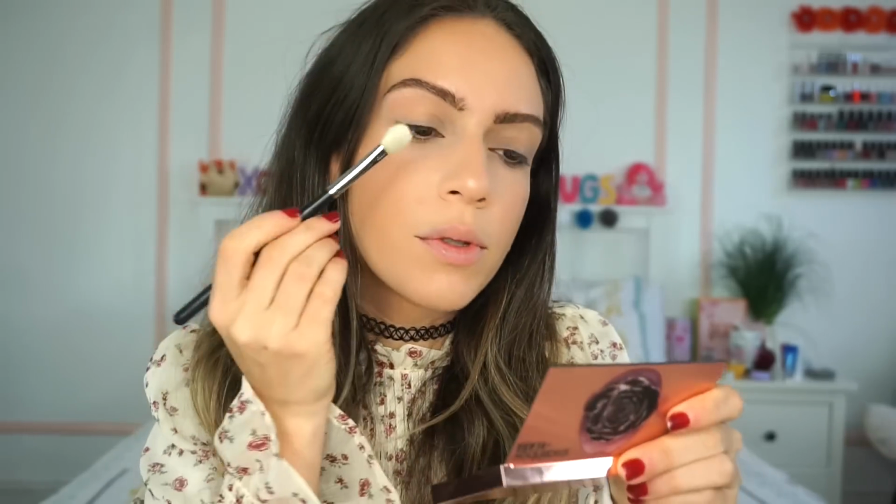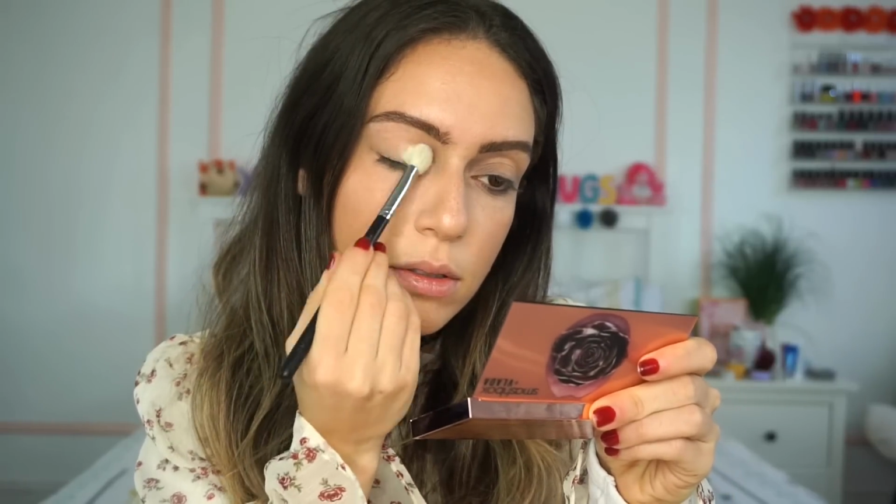So what I realized in here is that there's no setting shade, which is kind of a bummer, but again, not the biggest deal of life because I can always use a loose translucent setting powder or something like that. I'm going to be using a Morphe 521 and just taking a cream shade from a different palette, actually from the Lemonade palette by Maybelline. And I'm going to set my eyes with this.